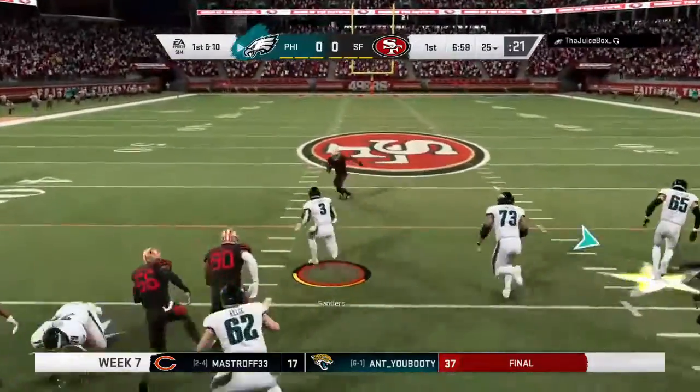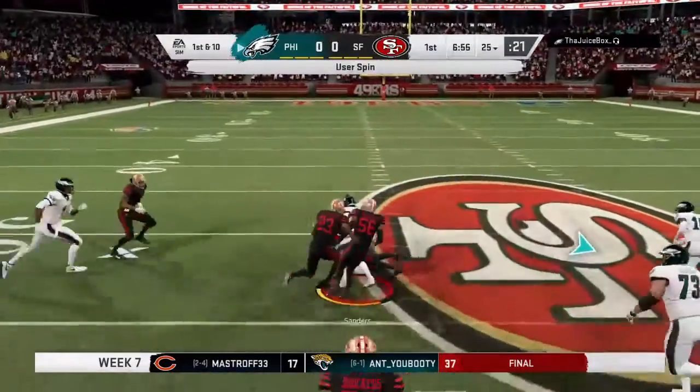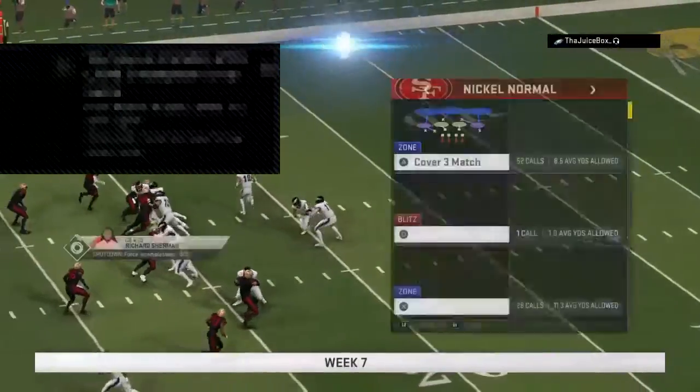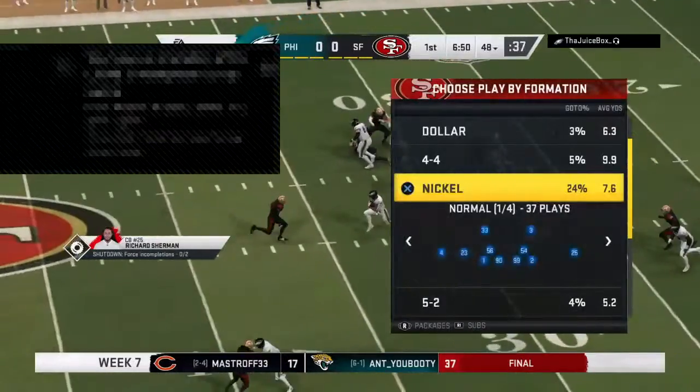Ball. Miles Sanders, first carry of the game. Space to maneuver at the 40 as they finally wrangle him in at the 48. 23 yards on the pickup there and a first.